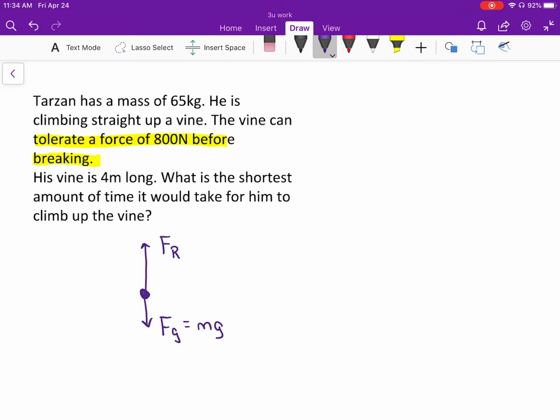How he accelerates depends on how big the reaction force is compared to gravity. This Newton's third law thing says the reaction force is always equal to the action force, but from all the reading I asked you to do the other week, there's a limit to how big the reaction force can be. In the question I made up here, the reaction force can be as big as 800. Tarzan may be crazy strong, but if he pulls the vine harder than 800, it's going to break. So he can only pull it as much as 800, which means the vine is going to react and pull on him with a force of 800. Now it kind of looks like the rocket question.